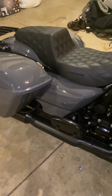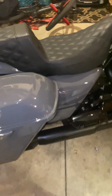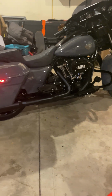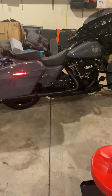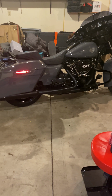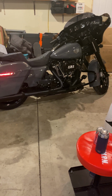For right now, I'm just happy with how it's turned out so far. Try to get a better shot from back a ways, but I think the seat looks 10 times better than the factory one did. It's hard to see the whole thing. I'm in my garage right now, and my garage is a mess, so I got to watch where I walk to shoot the video.